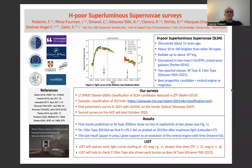Hi everyone. With this short presentation, I will discuss some surveys that we are conducting with a group of collaborators, whose names are given here, on H-poor superluminous supernovae. Before giving you the details of the survey, I will give you some information about what superluminous supernovae are.